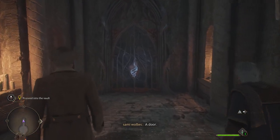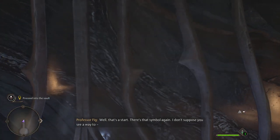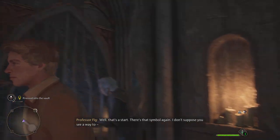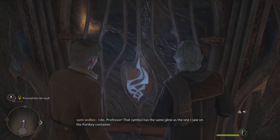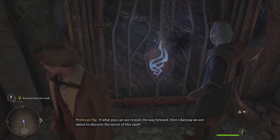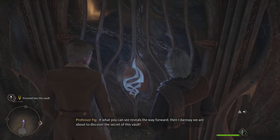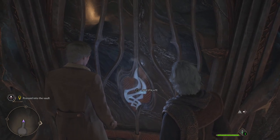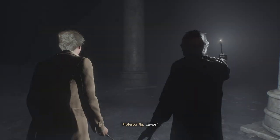A door. Well, that's a start. There's that symbol again. I don't suppose you see a way to... I do, Professor. That symbol has the same glow as the one I saw on the portkey container. If what you can see reveals the way forward, then I dare say we are about to discover the secret of this vault. Lead the way. Lumos!